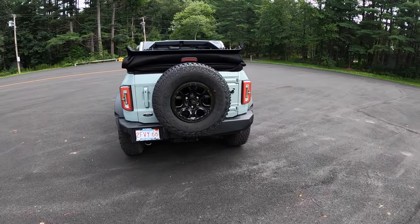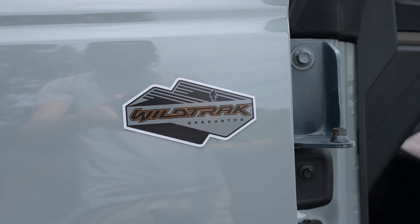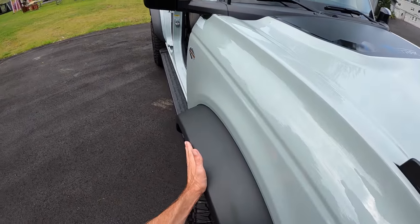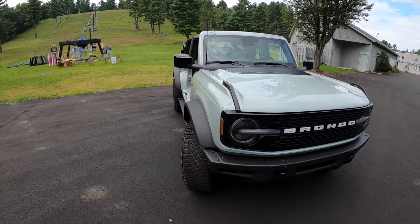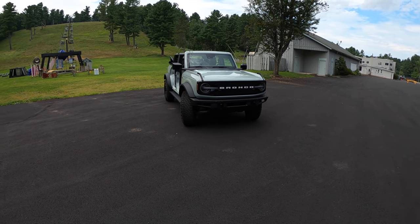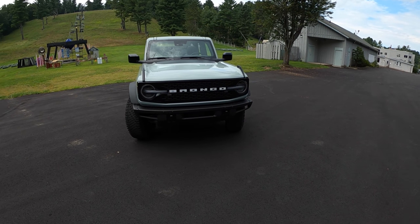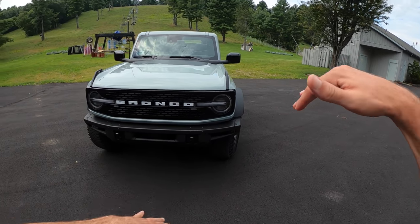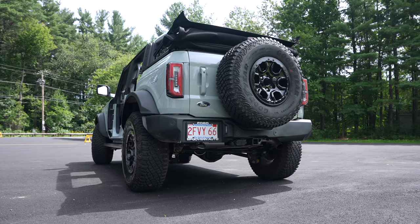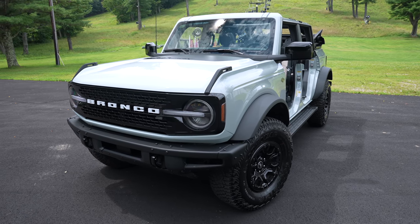We've got one today. This is the Wildtrak edition, so it has the Sasquatch package. That means we've got big 35-inch tires. And of course, these monster fender flares. This thing is just so maniacal on the road. And I'll tell you what, this is one of the few cars that looks as good in person as it did in the press releases. When we first saw this and we saw it bumbling around, bouncing over all these rocks and things in the stock footage that Ford showed, I had some doubts. I thought, no way is it really gonna be that cool. It's that cool.